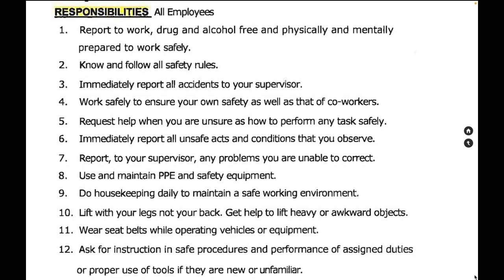You need to know and follow all the safety rules. Report any accidents to your supervisors. Work safely to ensure not only your safety, but that of your coworkers. Ask for help when you're unsure how to perform a task safely. And report any unsafe acts or conditions that you observe.